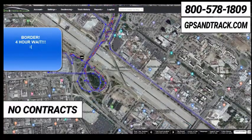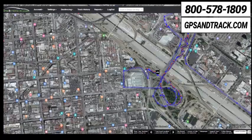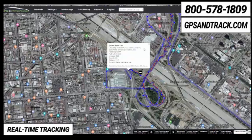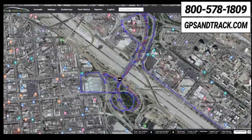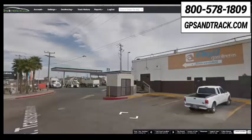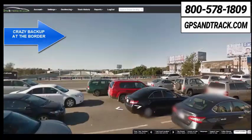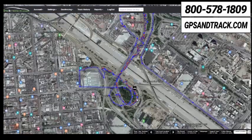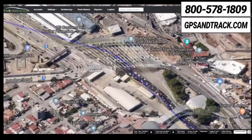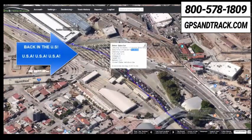Absolutely ridiculous. And you can see where it went, what roads it was in, what lanes it was at, the times, the speeds, which was like 1 mile an hour. This actually took like 3 hours plus to get through. But you're able to monitor these through the entire day. And again, we can go by a street view and we can see the layout, the street, the traffic. Crazy. That's Mexico. Right now we're in Mexico. 3 hours to go about a quarter of a mile. And then as the car goes past the border, we're back in the USA. And from there, everything's back to normal.